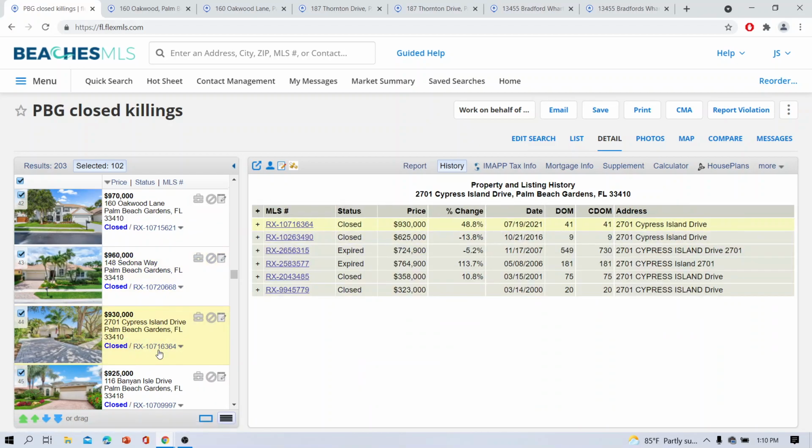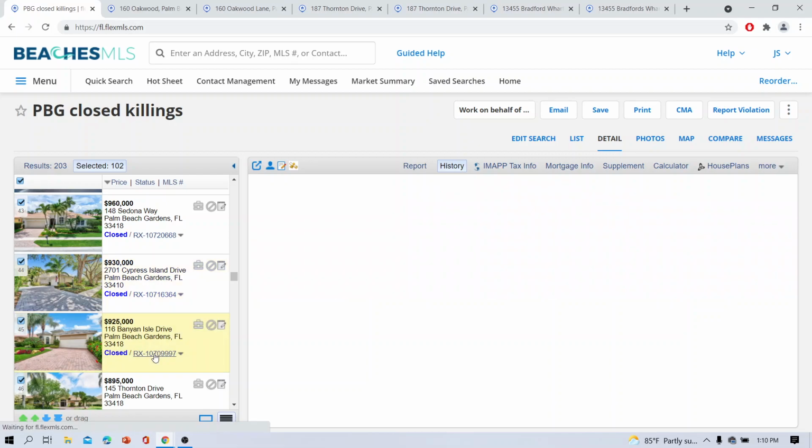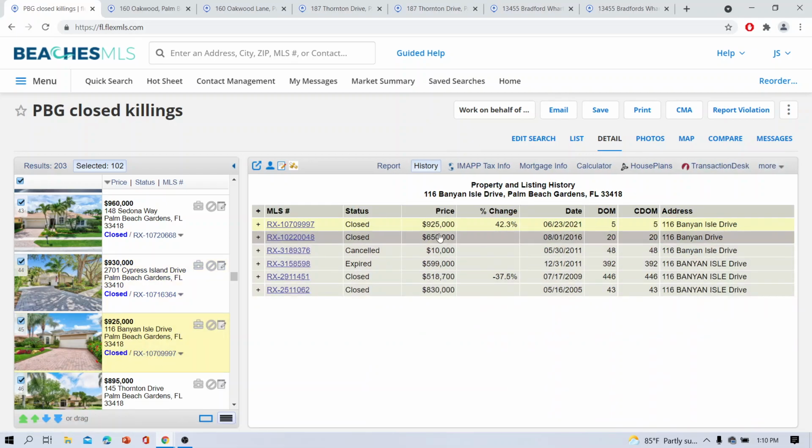And here's one, $930. It closed at $625. They paid for it 5 years prior. So $300,000 profit, and they got to live in a great house for 5 years. This one, $650 5 years ago. $925 it sold for in June. So they made a $300,000 profit on that one.